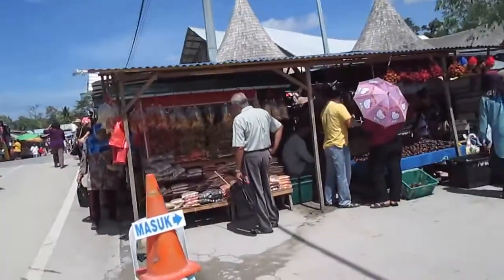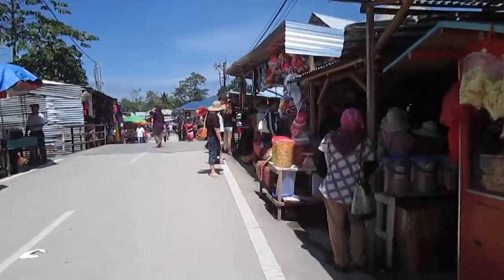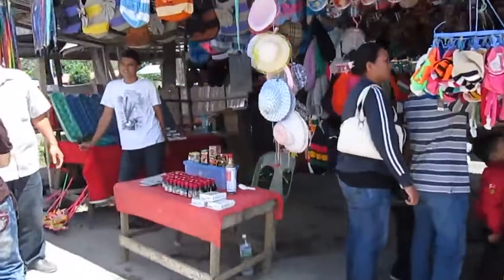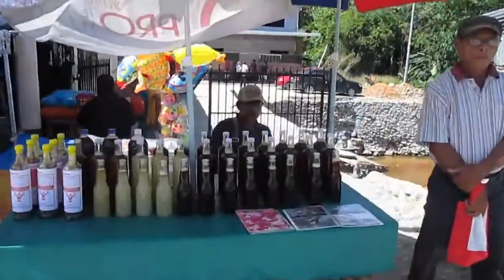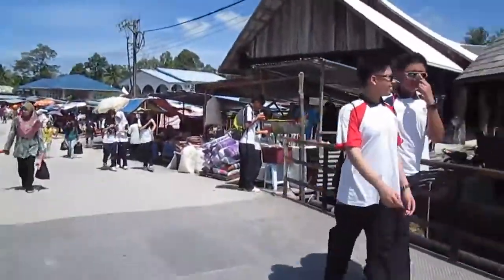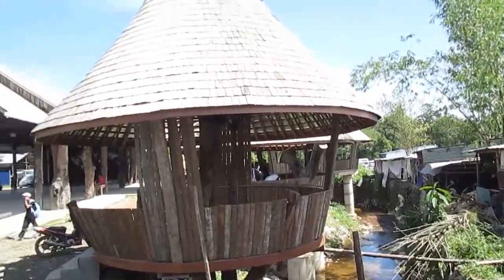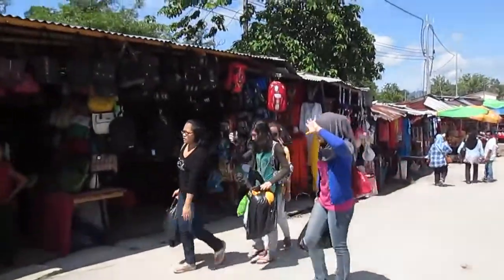So let's see what kind of stuff they have in this area here. Is there anything unique and different from the pasar pagis and pasar malams that Malaysia is used to? Who knows? And there's some honey there. So it's quite natural. Oh, so this is a bridge. And looks quite special there. And what else do we have here? So we have the usual stuff, the bags and stuff.